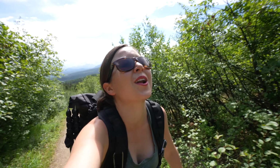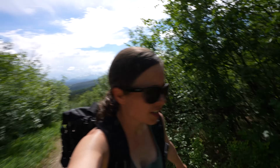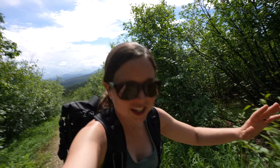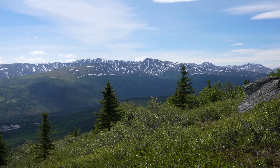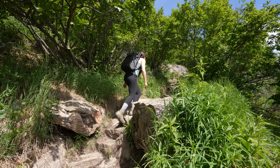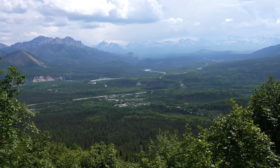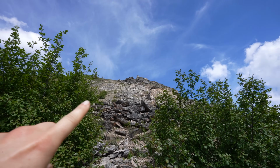I don't know if it's because we already did a pretty hard hike this morning, or if this one's just steep, but it feels really steep. Oh man. Basically just going through some trees with the occasional view. We're just huffing and puffing. We're almost there.